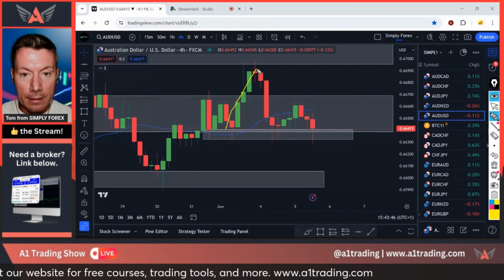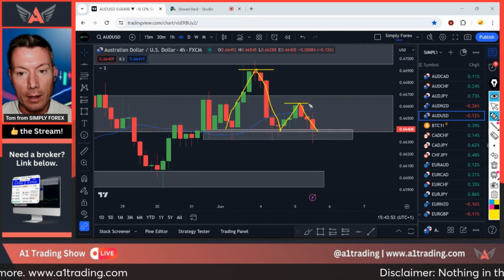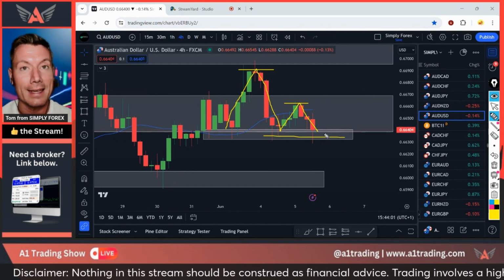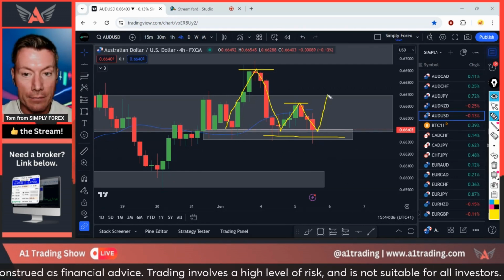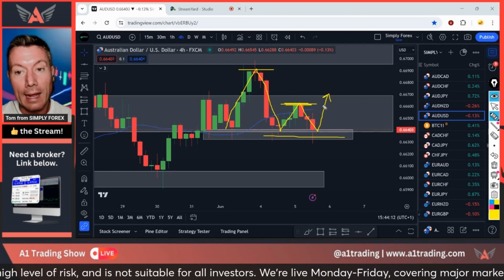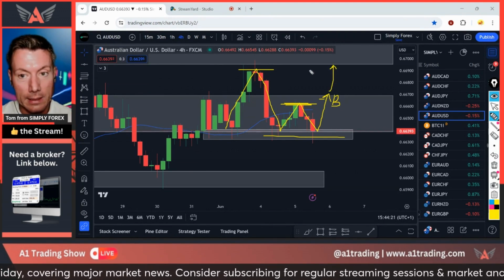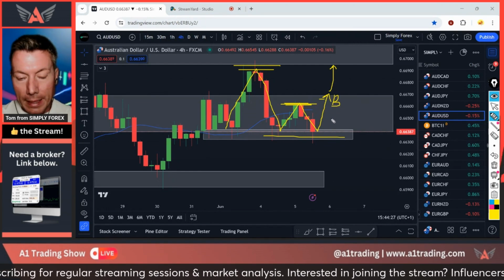But we are in an H4 downtrend, right? We're seeing lower highs and these lows are holding. So what do I want to see to take a trade? And admittedly, this could take hours, days even. I want to see a break of this level. As soon as I see a break of this structure, this high, we then have higher highs, and I would be looking to buy this pair at this point. And the idea would be to take it to the next area of resistance. Excuse me, guys. So that's what I would wait for.